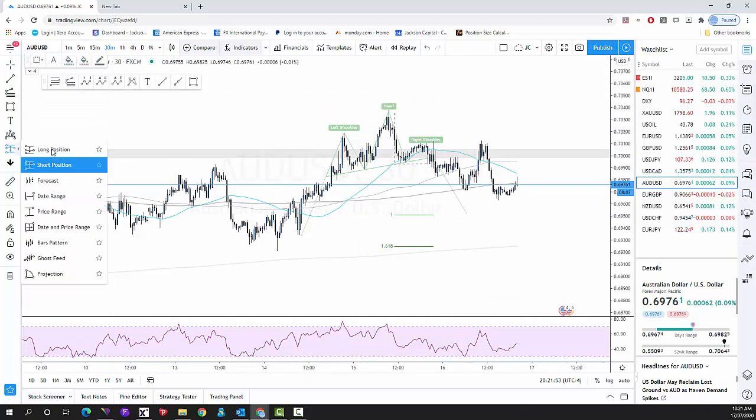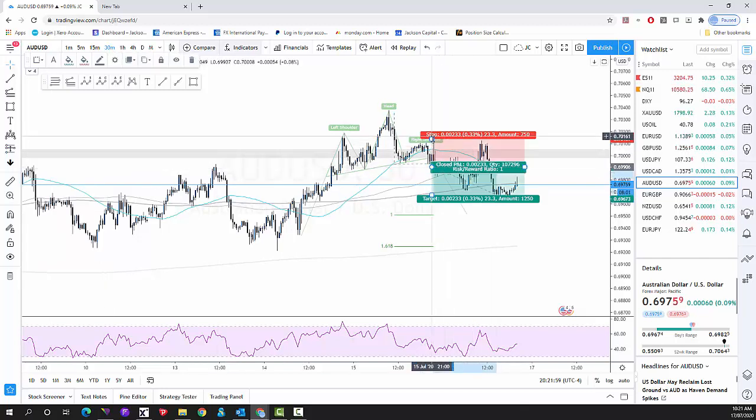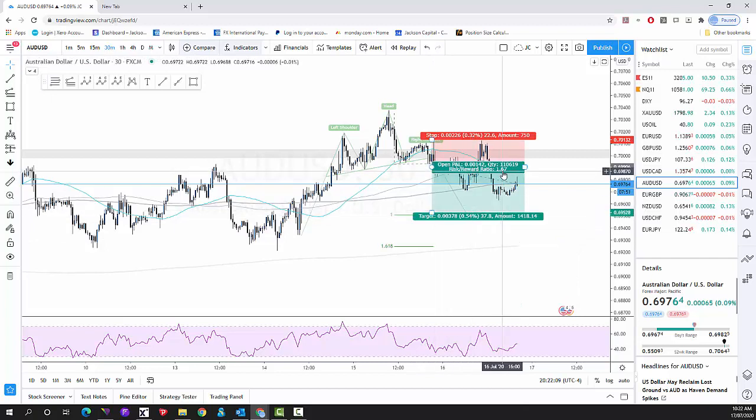This was last night, obviously, or yesterday to last night. So I'll put the short position in there, just as it broke in there. Had the stop up above that right shoulder, and we've got our target down there at that 100% mark. Now that was a 1.67 risk to reward ratio.